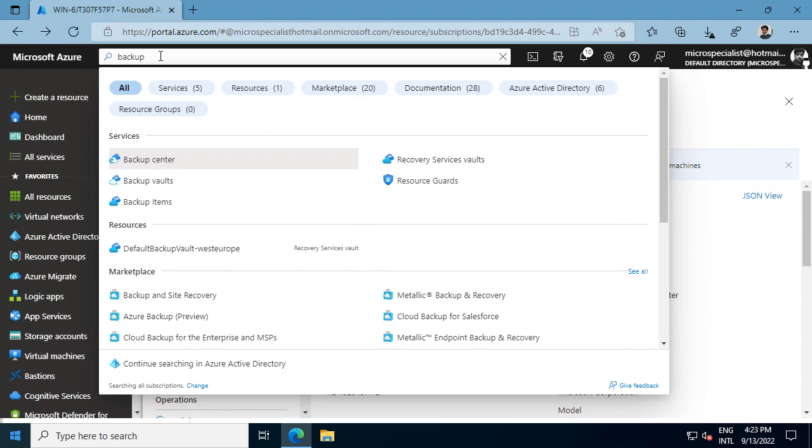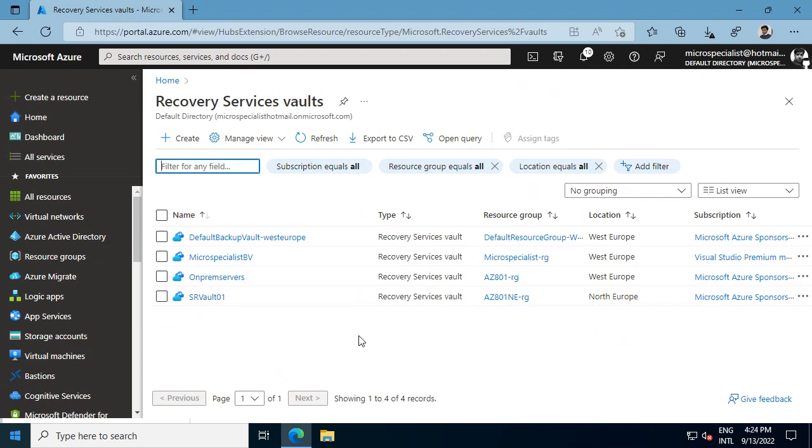So under backup services, we have the option for the backup center, which is a new central place, single pane of glass to manage backups, backup jobs, and vaults. We also have backup vaults to backup disks, and recovery services vaults to backup specific items. So you can go and create a recovery services vault.